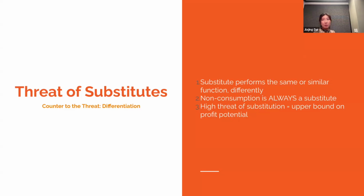Substitutes perform the same or similar functions differently, and non-consumption is always a substitute. So non-consumption is when consumers finally realize that, I don't need to buy you at all. That is also a substitute. And a high threat of substitution is also the upper bound on profit potential. So again, as long as you have a high percentage of margin, there will be other competitors coming in. This is the market effect to make sure that there is no monopoly earning a lot of money from the consumers. This is healthy competition.